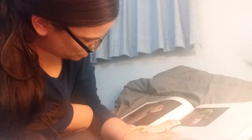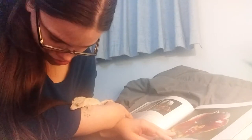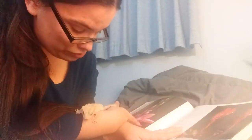What? More lady slippers. More lady slippers. Hey. Yeah. What do you think, huh? What do you think? You gonna be grumpy boy? Let's see. What's this one? I skipped a few pages. Am I allowed to do that? Am I allowed to skip a few pages?